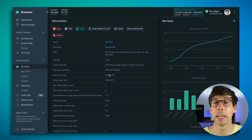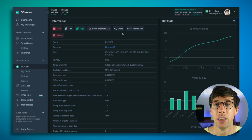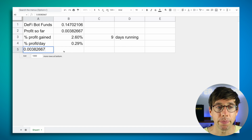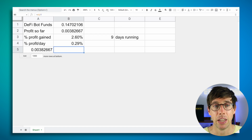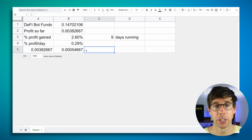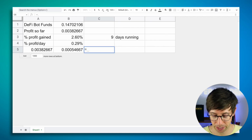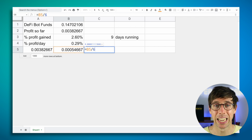So this actually means that I can pump up my base order size and my safety order size just a little bit. I'm not going to add 0.0035 to this. That's not how it works. I actually have to take this number, and actually let's do this together. I'm going to go over here to Google Sheets, take this, and divide this by 7. So this means that I could add this much Bitcoin per deal. Actually, I'd also want to divide this by 6, because I have 6 max active deals.